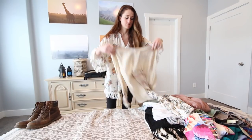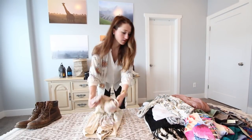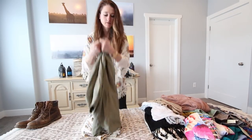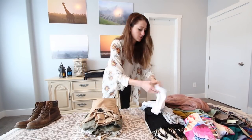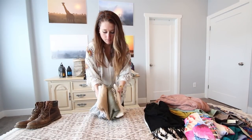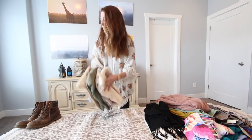Morocco is a very conservative country, so I always pack shirts that are light and loose so that I'm not hot when I'm traveling, but also I feel covered, which is important in a conservative country.